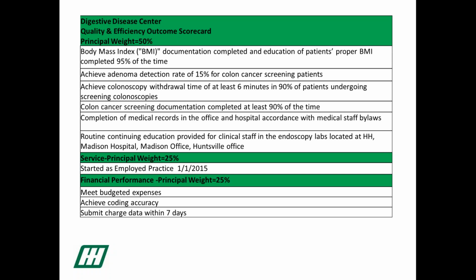The Digestive Disease Center came on board as an employed practice with us January 1, 2015, so we were in the process of getting them set up with a vendor that could do our patient satisfaction surveys, but we have not. I think we have 1 month's data now, so that just took us a little while to get them started. The other piece we will be adding to them is the financial performance evaluation, but a lot of the digestive disease is based more on quality currently, and it's tied to their work RVUs as well.